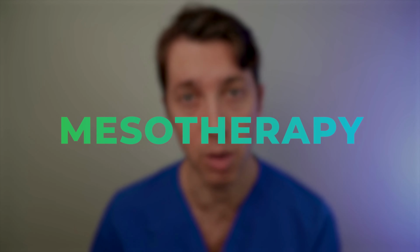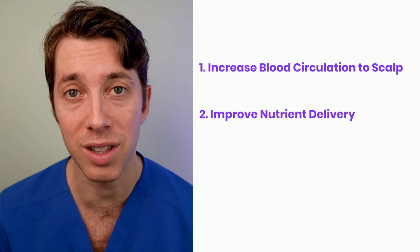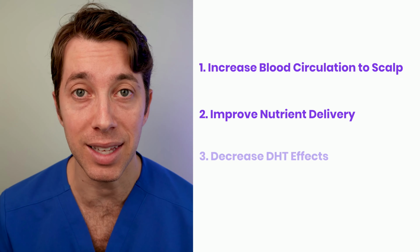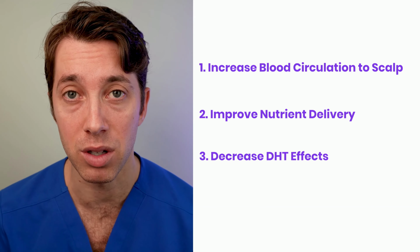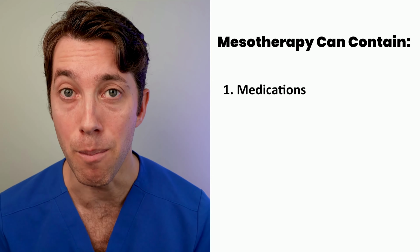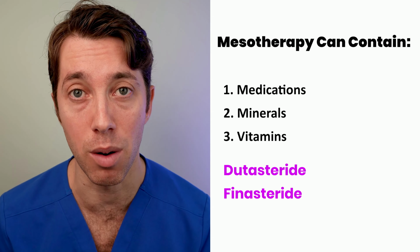The goal of mesotherapy is really threefold. One, we want to increase the blood circulation to the scalp. We want to improve nutrient delivery to the hair follicles, and we want to lower the impact that DHT, dihydrotestosterone, is having in terms of causing hair loss. Mesotherapy can be a combination of medications, minerals, or vitamins, and the medications could be dutasteride, finasteride, or minoxidil.